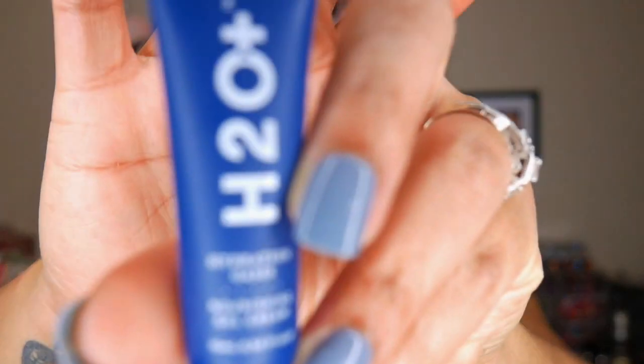And this is what that looks like. I use this as a moisture focus. I use this as an all over moisturizer for my face, and I really did like the consistency of this. I also liked the smell. It was just a nice fresh smell. Not too overbearing and scented, but there is a nice fresh scent to it. I did enjoy this as well.